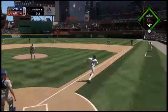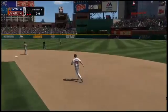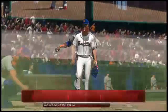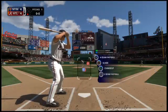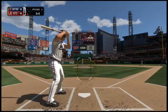High fly ball out to straightaway center. After it is Cespedes. He's got it, and there are 2 down now. So the lineup flips over, and digging in, Dom Robinson. He flew out in his last at-bat. Robinson.